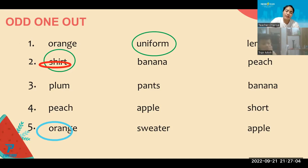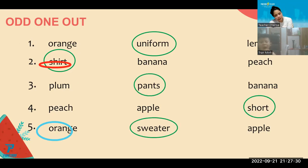Okay, just look at the words. Go. Orange. Uniform. Lemon. Okay, so we have the different one. Okay, shirt. Yes, very good. That is shirt. Next, what is this? Pants. Banana. Next, peach. Okay, very good.